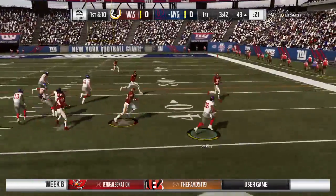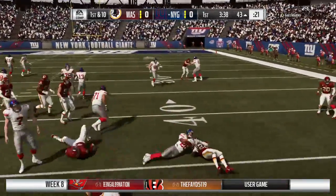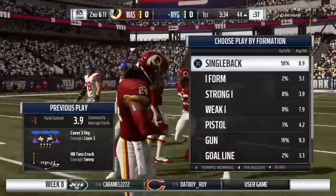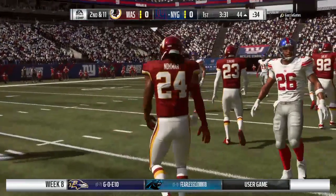The pitch goes to Barkley. Oh, now he bowls him over. And he got blown up. Losing yardage on the play back at the 44. That's going to go as a loss of a yard, and it'll be 2nd down.